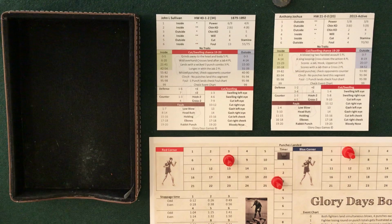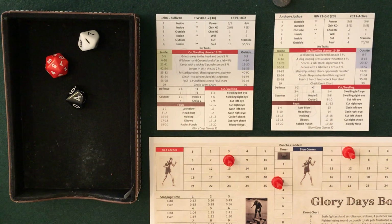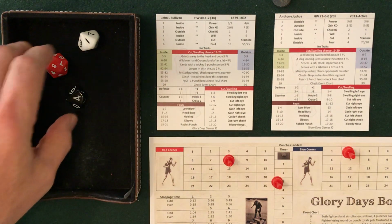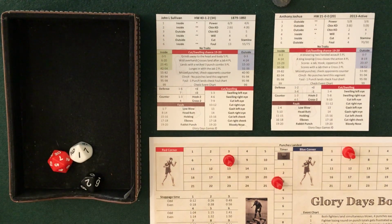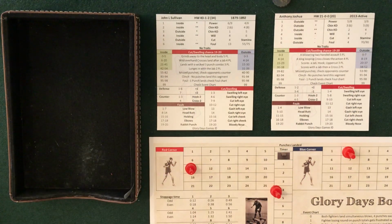That means he will not get in action. This is all Sullivan, and Sullivan will take his shots from the inside. 41 from the inside, lands with a wicked 3-punch combo. 3 punches landed, and 5, that is inside of Sullivan's power range again. So Joshua, another possible knockdown, and this one he survives, and he's going to be able to regain his senses. But Sullivan heading into the 4th segment of the round, a big lead and a shockingly quick knockdown in this one.